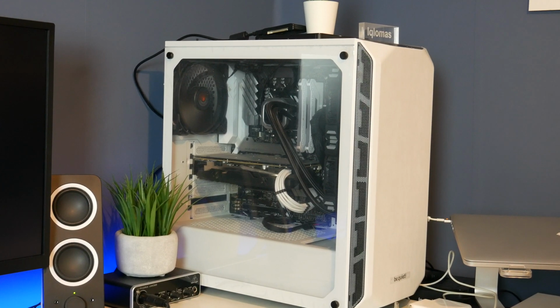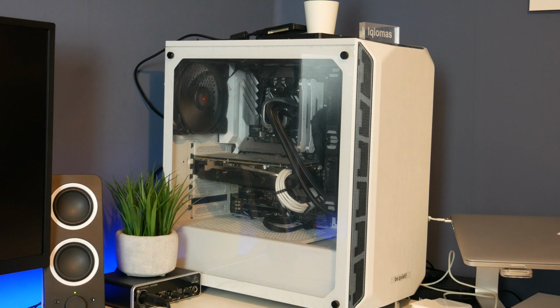Moving on, here is my computer. This is in a Be Quiet Pure Base 500 case, I believe. It's a Ryzen 5 3600, RX 580, and 16GB of Vengeance RGB RAM, and all that sort of thing. It's not particularly powerful, but it gets the job done. Of course, RX 580 is an old graphics card now.